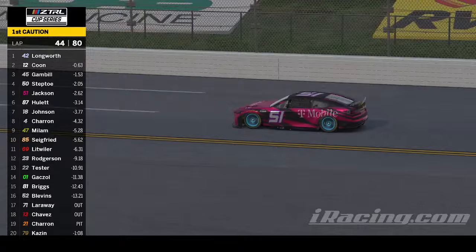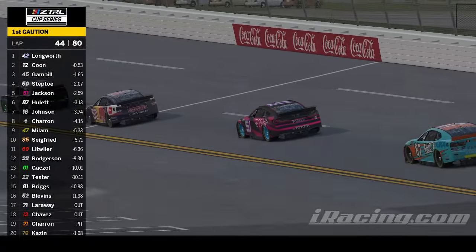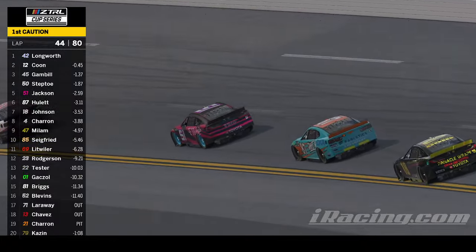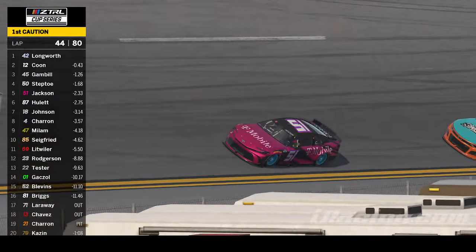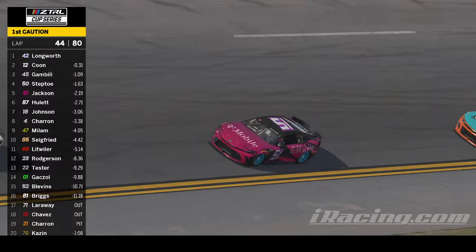The 50 car shot 3 wide down the front straightaway. Almost got spun by the 3 car trying to fall back in line. The 3 car trying to get in lane, didn't want to go to the back there, wanted stage points, trying to force it. Turns himself on the front bumper of the 01 of Chris Gaskell. And, well, that's all she wrote for him tonight.